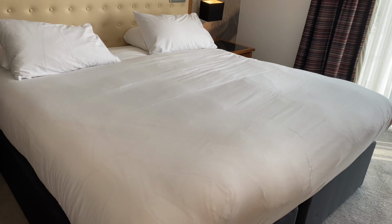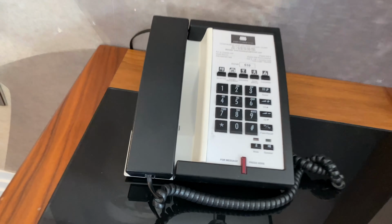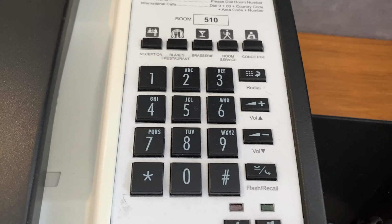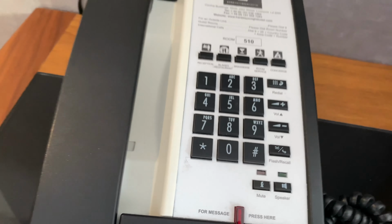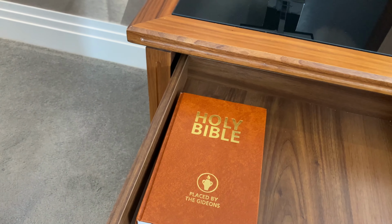King size. Yeah. Telephone by the bed. And that's nicely signposted, so we know who we're calling, if we're calling anyone. Side of the bed, Gideon's.